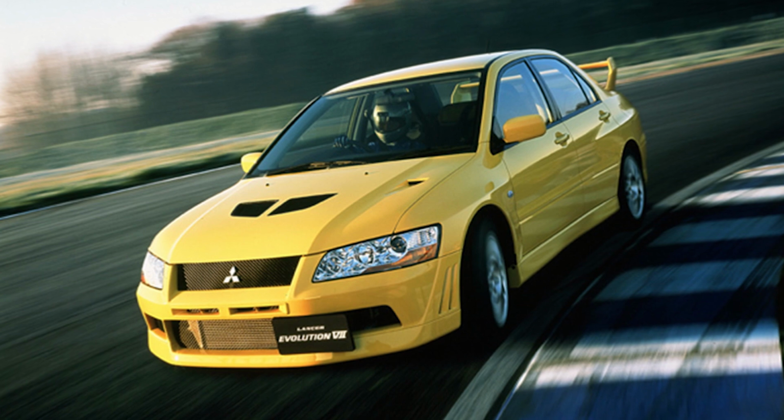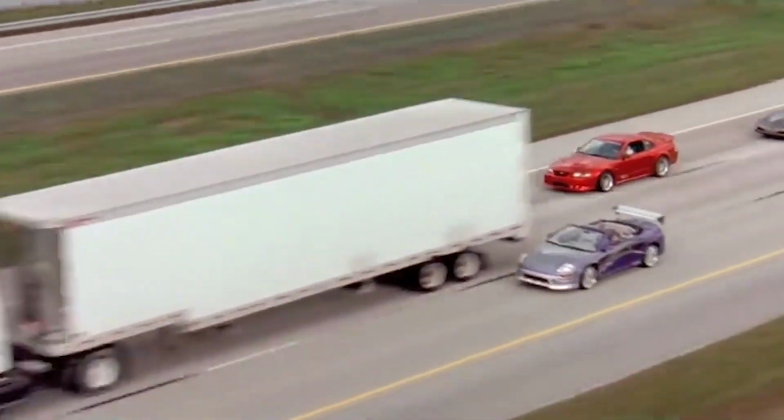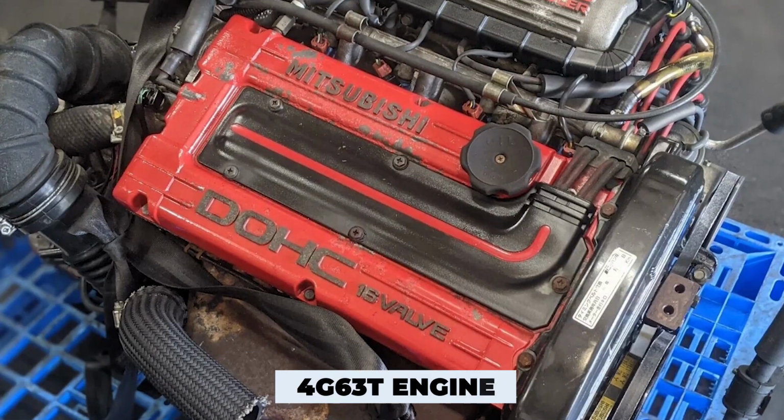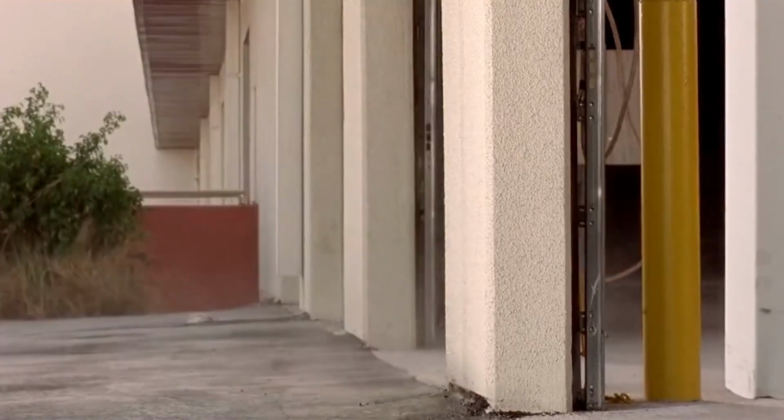Fun fact, the Lancer Evolution V2 marked the Evo's official debut in the US. The movie car had a few style upgrades, but kept the stock 276 horsepower from its 4G63T engine. Still plenty to rock a quarter mile in just 13.3 seconds. Now that's how you rev up a Fast and Furious adventure.